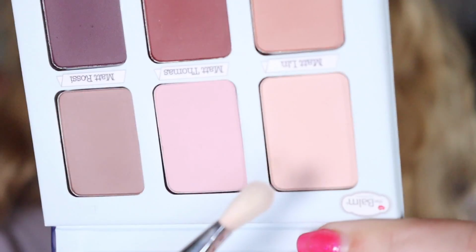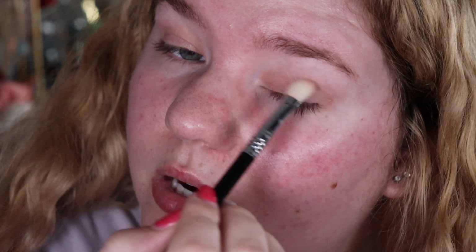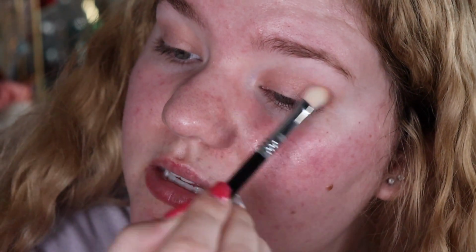I'm gonna take a Sigma E25, and I'm gonna go into Matte Lynn, this setting powder shade, this brow bone shade, and I'm gonna kind of sweep this through my crease. I'm sweeping this through my crease, setting the eyeshadow primer as well as the Glow Lust, because I forgot that you can use eyeshadows with this product.